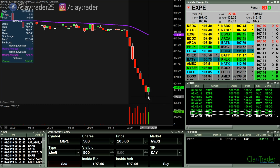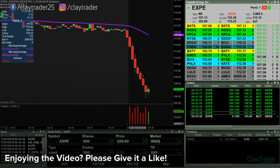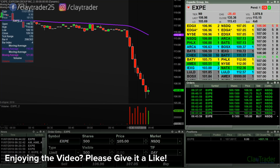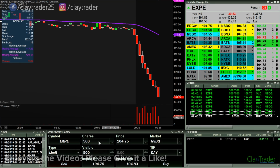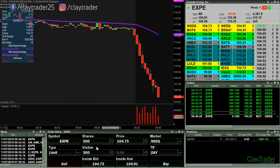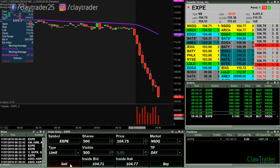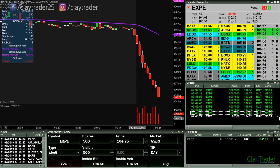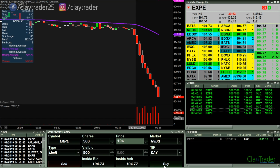Was trying to stall to see if it would continue on down, but for the time being, looking like it's gonna stay up around this area. But if it does continue to move to the downside, I'll get the video rolling again. Okay, I have an order at 104.25 here on Expedia, so the move continues. But let's see if I can get filled at 104.25. Well, with the way it's acting, I think I can just get even better at 104 even.